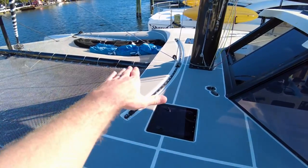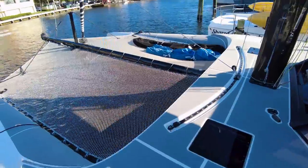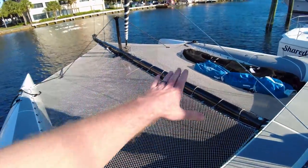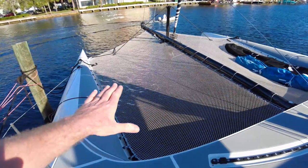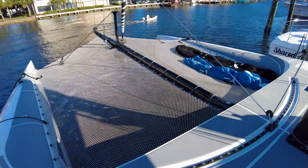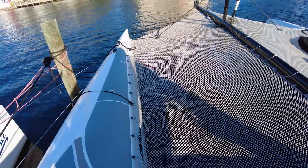And then you've got a lip here where you can sit if you want while you're at anchor. And this entire space on the trampolines right here is huge. It looks like it basically just cradles you on the trampoline here, and you know, you're not going anywhere. The lifelines do terminate right about there. Let's hop on the trampoline.